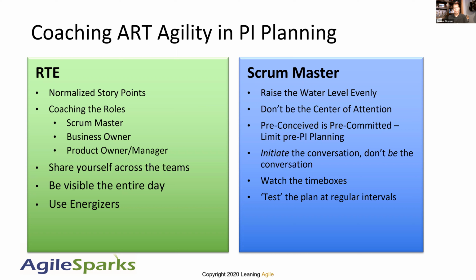The Scrum Masters. You are core and critical to the success of PI planning, because PI planning success comes from the teams, not from program, not from leadership, but from the teams. So different concepts like raise the water level evenly, bringing up that value between stories to talking about objectives, to risks we're identifying, to moving to the program board, coming back to stories. Keep moving that water level at each of those buckets evenly. As a Scrum Master, do not be the center of attention. If you need to dive in and get things moving as quickly as you can, I love the phrase, go from being the sage on the stage to being the guide on the side. As quickly as you can, move to that where you can take a back seat.